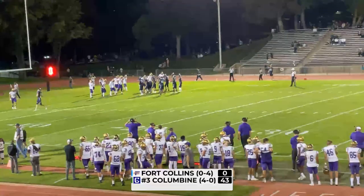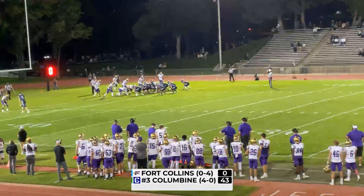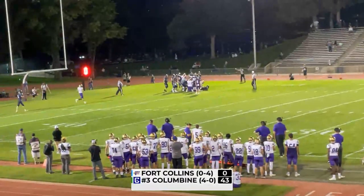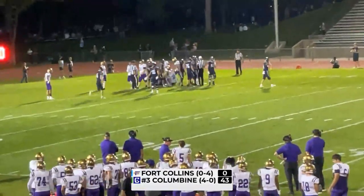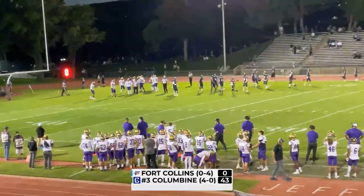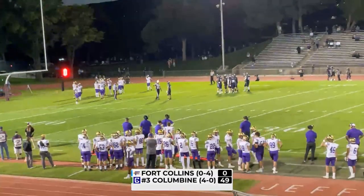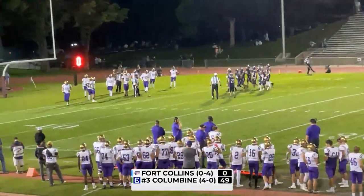Five minutes left till the end of the third. Quarterback takes a snap, hands it to the second man through. He's going to get hit, knocked down, but he falls into the end zone for a touchdown, Columbine. So that'll bring the score right now to 49 with the extra point to come. Chewed up a lot of clock there. Have a lot of positive plays.